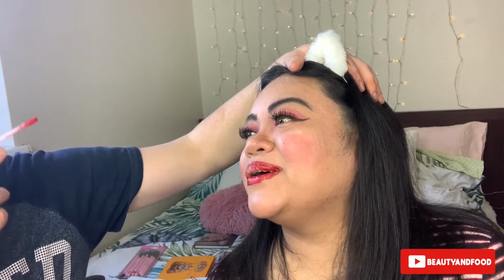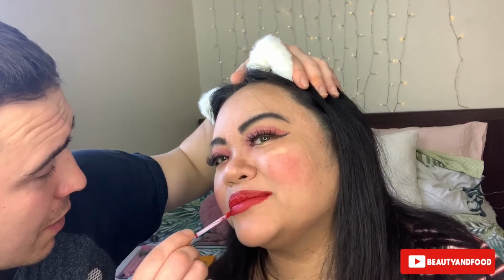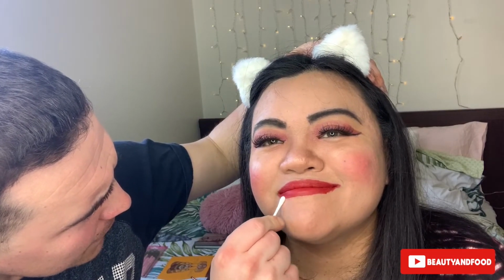Something will ride the part in a second. Where's the cotton bud? Okay. Not very tidy here. Okay. It's done.